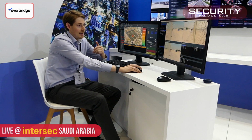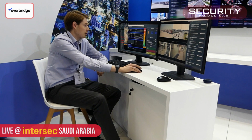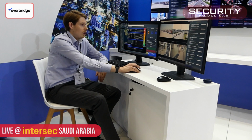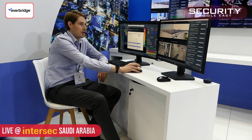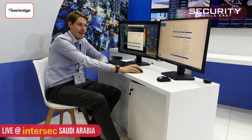And then finally, as the situation is resolved, all of the information we've captured is stored within the system for auditing and compliance purposes. And once I go ahead and resolve the alarm, we can generate a report with all of the alarm information, which can be quickly shared as a PDF or other format to advise the security manager or anyone else who may need to be aware of this incident and how it was resolved.